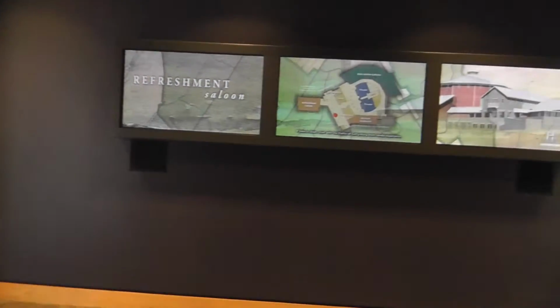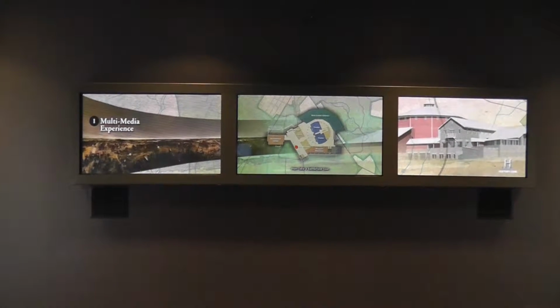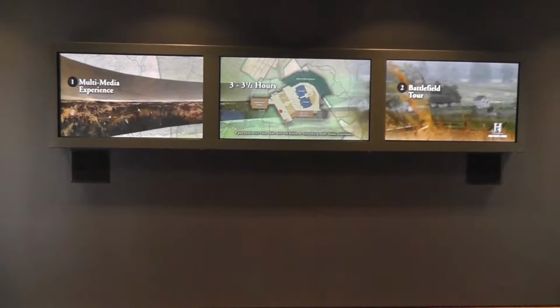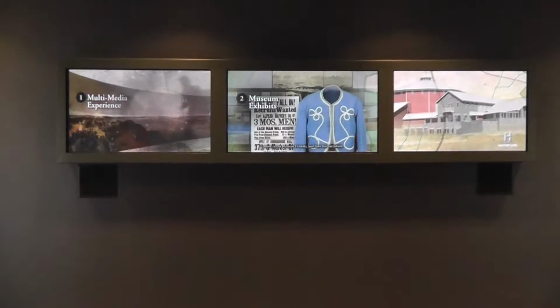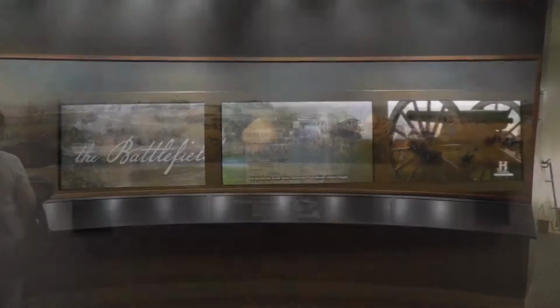If time is short, start with the Battle of Gettysburg Multimedia Experience, then take a battlefield tour. Allow 3 to 3.5 hours for this option. If you have more time, start with the Battle of Gettysburg Multimedia Experience, move to the museum exhibits, and then the battlefield.